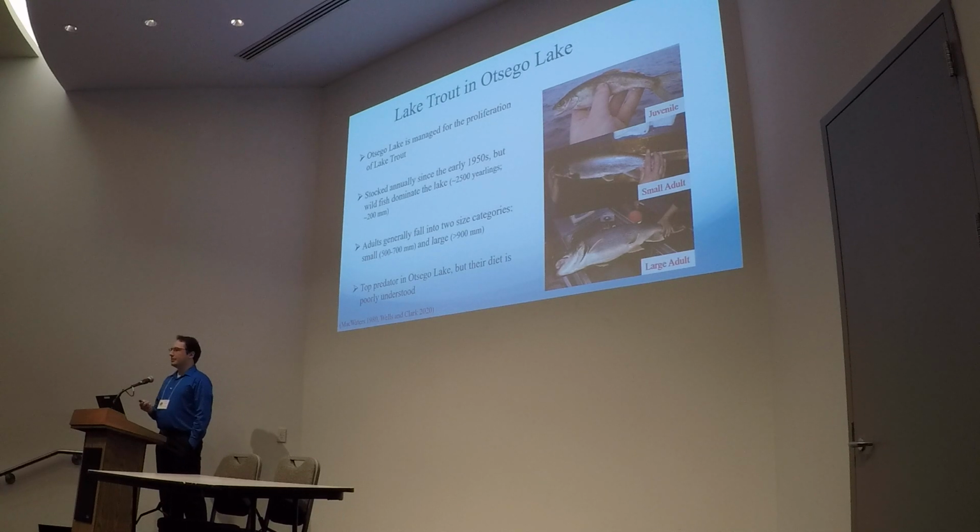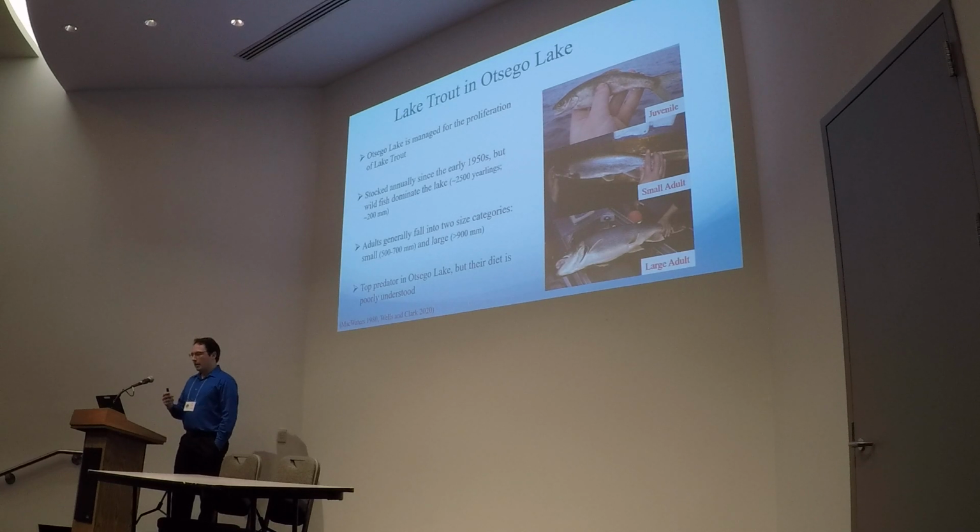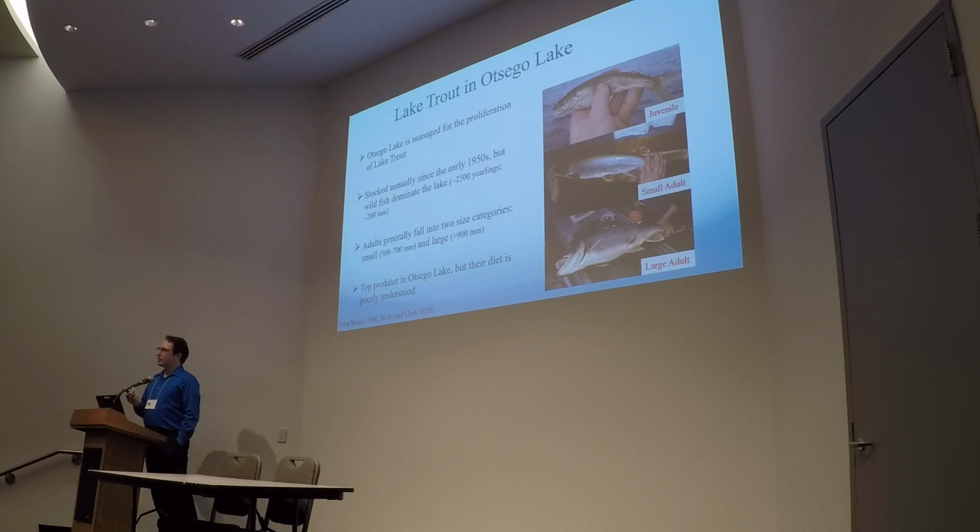So these are the two main size categories in the lake. We're missing a lot of smaller fish, we're missing a lot of those middle-sized fish. But these adults are generally considered to be the top predators in the lake. But despite that, their diet has been recently poorly understood.